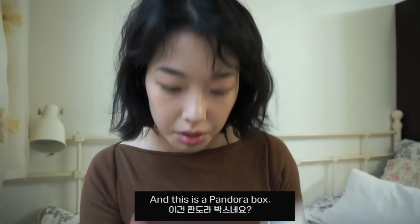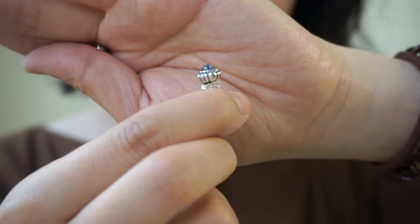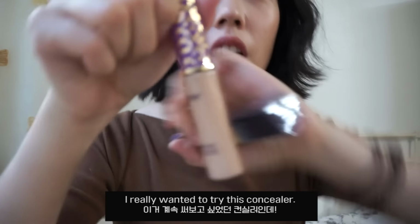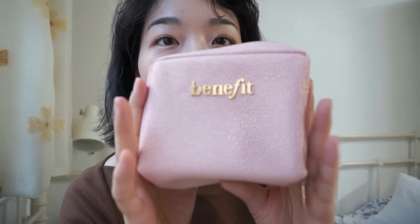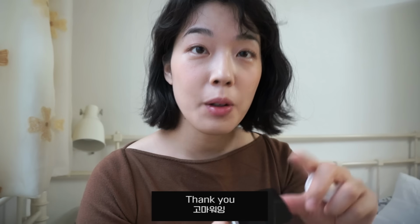And this is a Pandora box. Oh my god! These are such cute earrings! They're so cute. I love them. What concealer is this? Oh, is this the Tarte? I really wanted to try this concealer. This is the Tarte concealer. It looks really pretty. Aw, thank you. Oh, and this is a cute pouch. So cute. I'm excited. Thank you.